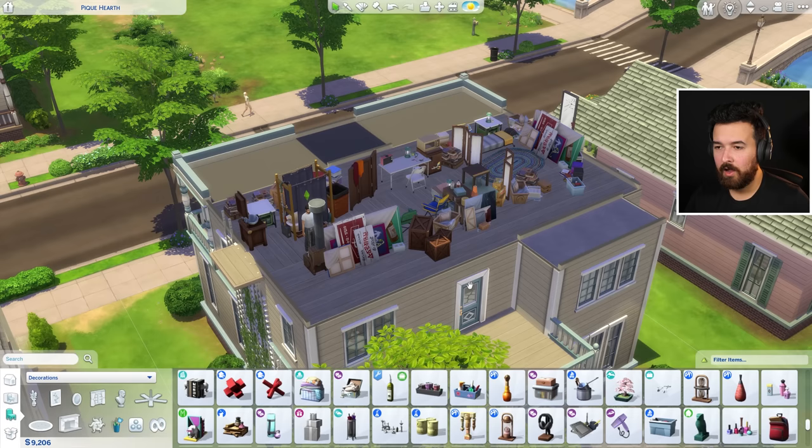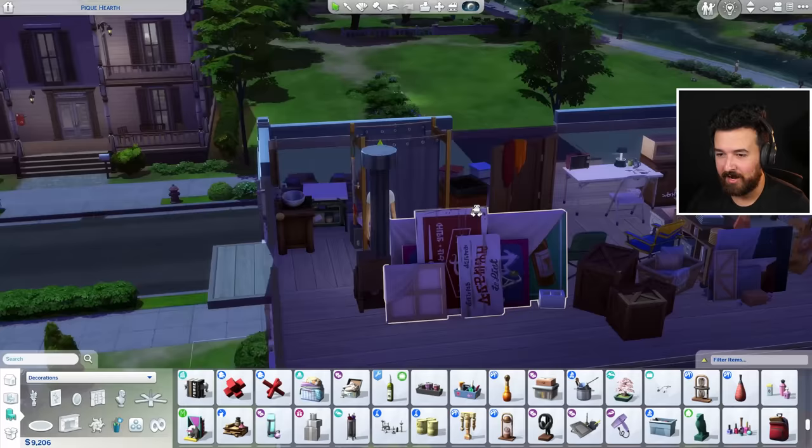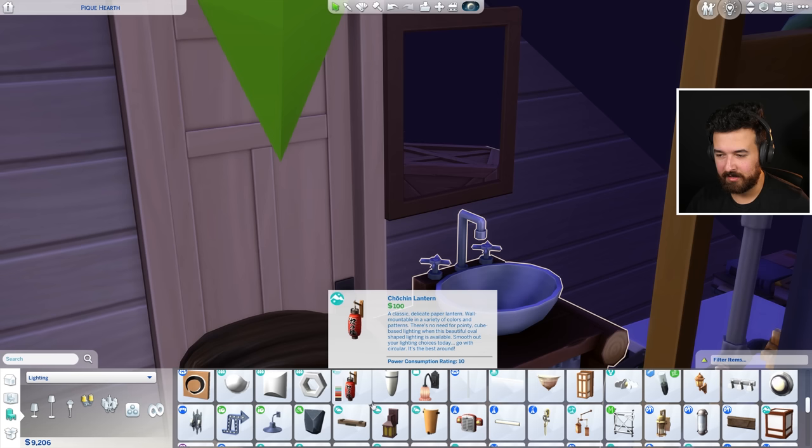Okay, I'm pretty happy with the amount of junk in here. I could put a lot more stuff in, but I think it's already getting pretty busy in here. Hang on, if I go back to nighttime, we've got some good lighting going on. Maybe I can get a little bit of light near this sink. Is there a light that looks portable that goes on the wall? Like a lantern kind of?